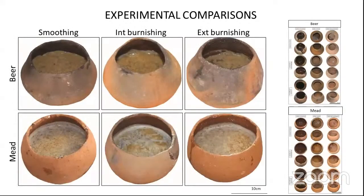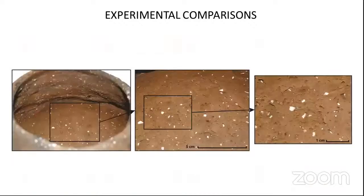The fermentation of barley and honey were recreated once in 6 different pots. And this use successfully dissolved the carbonate temper, although it did not create any attrition. It is likely that time is a crucial parameter regarding formation of chemical attrition.